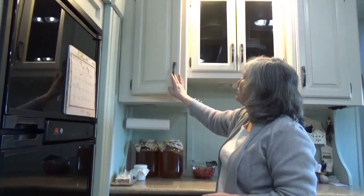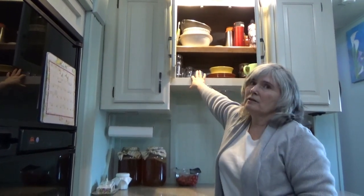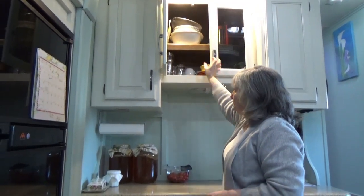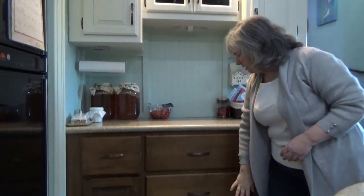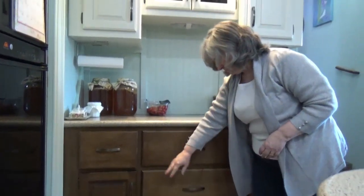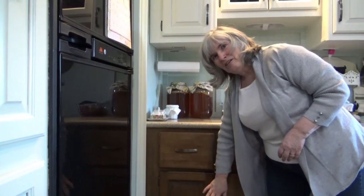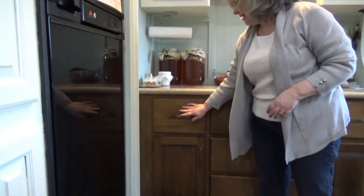Yeah, just more storage up there. Up here I keep some cups and glasses and a couple of extra bowls and mixing bowls up top there. Yep, keep dishes in here and baking pans and whatnot in here. This is the dog's cabinet. Yeah, the dog's cabinet. Keep all of her things in here, and it works out really well, and every morning she knows that's where she's going to get stuff.